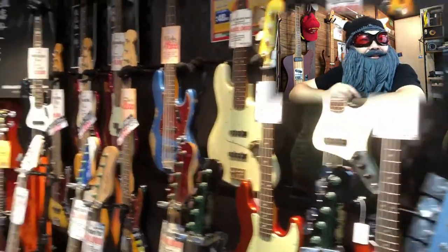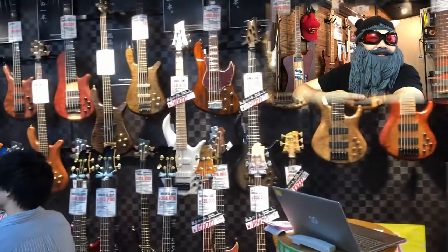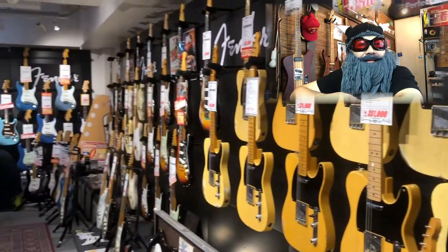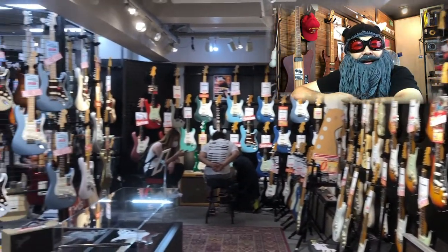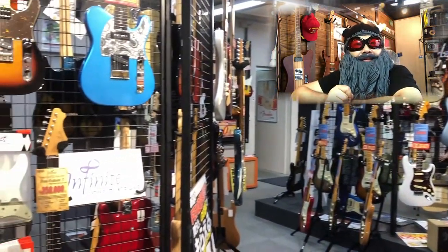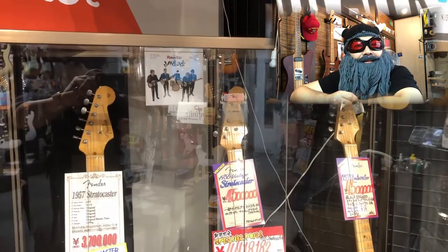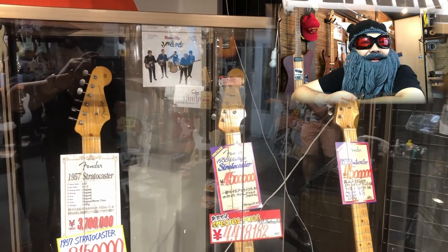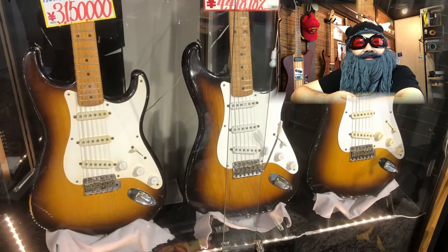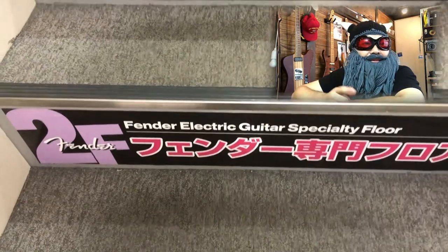All right, so here is a floor full of beautiful bass. Look at that. Wow. Now we're on the floor of Telecaster. No, this is a floor of Fender. The whole floor is all about Fender. Wow, look at that. These must be vintage or Fender Custom. They're super, super expensive. Wow. All right, so that was the Fender floor.